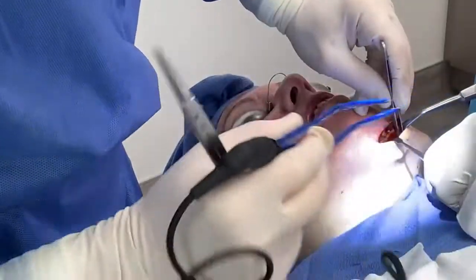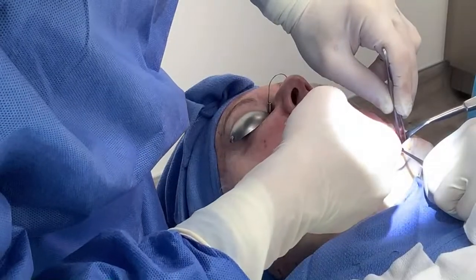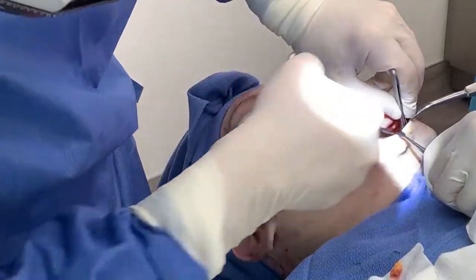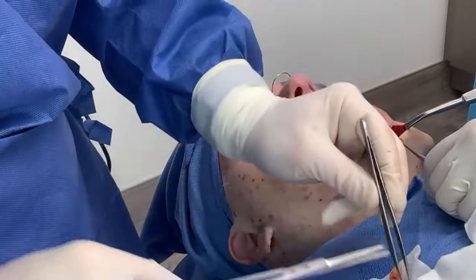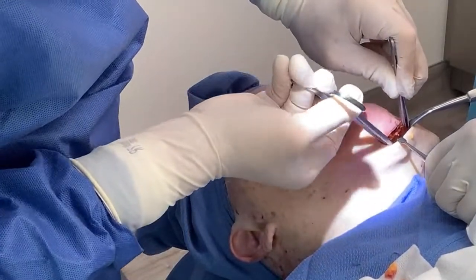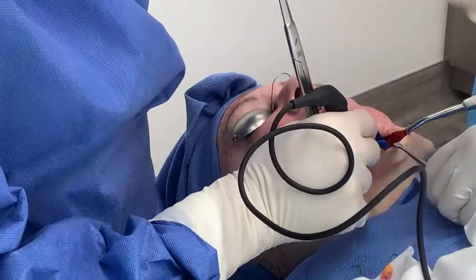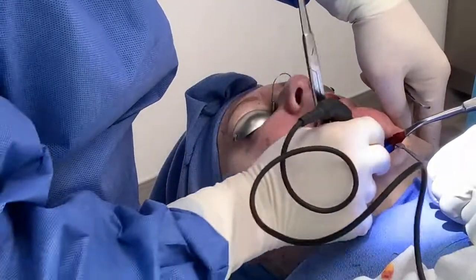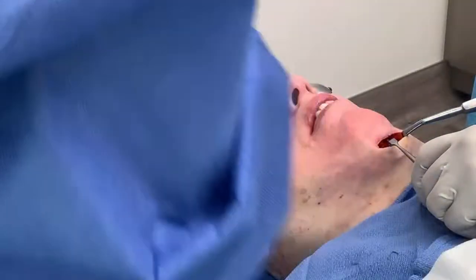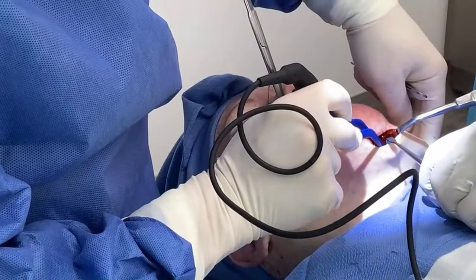Feel a little pinch there? No. I feel a little tiny pinch there. Very good. So these are my bipolar cautery. Uses electrical current to just seal the blood vessels. All my fancy tools. Perfect.